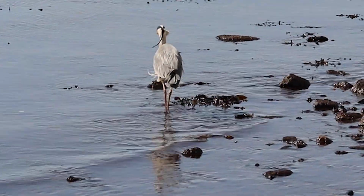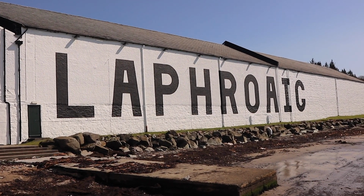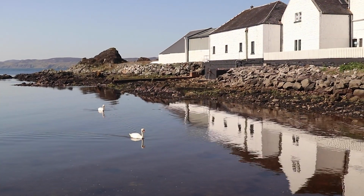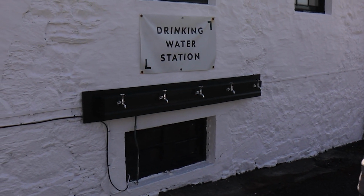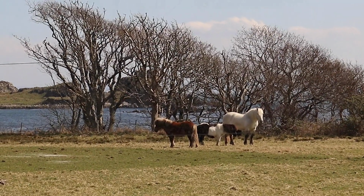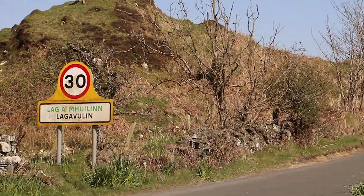Enjoy the scenery as a grey heron flies by and has a walk around the shore, watched by the swan couple swimming in front of the distillery. Delightful, elegant, like the whisky. But we're on a mission, and Lagavulin is calling. One of our favourites. We enjoy an easy and entertaining walk.